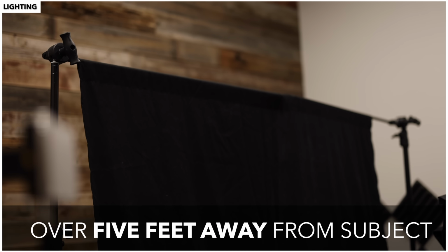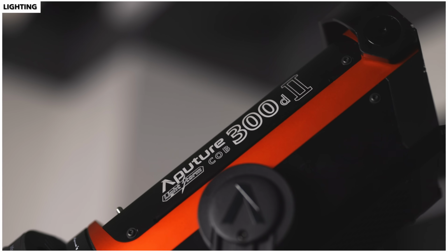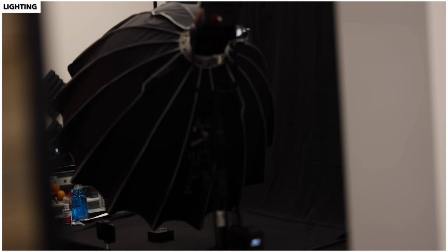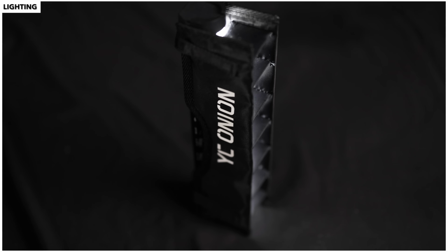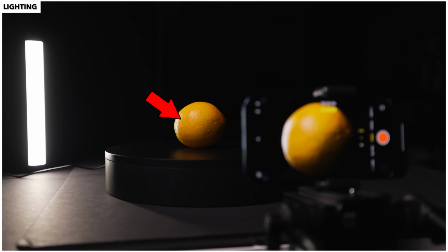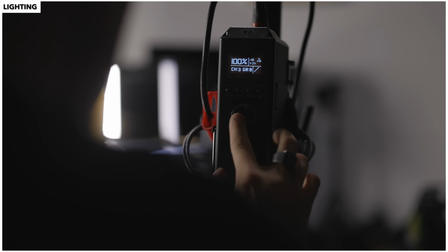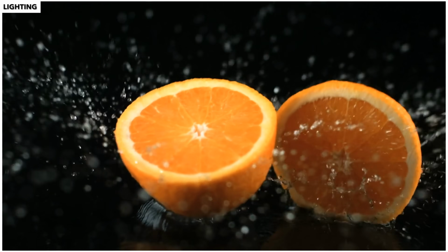Just make sure if you're doing a shot like this one that your backdrop is at least 5 feet away from your subject so that your key light doesn't reflect against it. For my key light on this shoot, I used the Aperture 300D Mark II with a light dome and a honeycomb grid to be able to control my light a little bit more. I also used a couple YC Onion tube lights on either side of my frame to separate my subject from the background. I set all 3 of these lights to 100% brightness because the brighter I can make my subject, the darker the background will become.